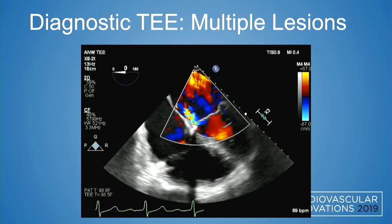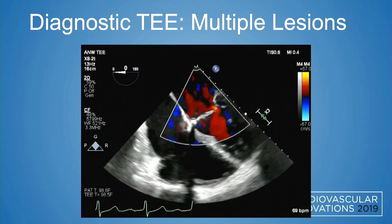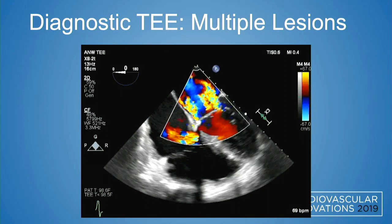So jumping straight ahead to her diagnostic TEE, you can see here there appears to be two abnormal jets. One seems to be related to MR, and then the second coming from an unknown area, but looks like it's around the insertion of that anterior mitral leaflet.